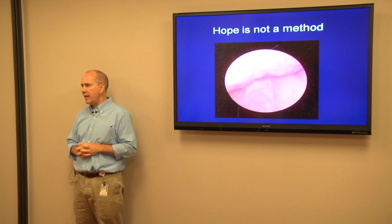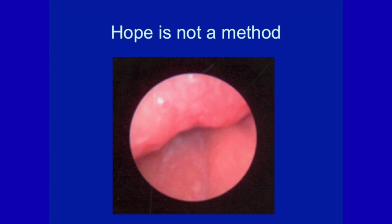So my fifth grade sex education class, the movie was called Episcopal School, Hope Is Not a Method, right? Hope is not a method for preventing pregnancy, and hope is not a method for getting an airway in that setting, right? So we need to be able to change that. How do we change that?